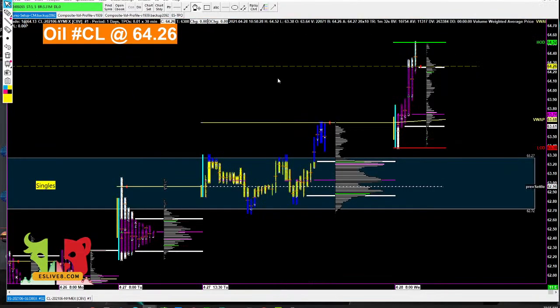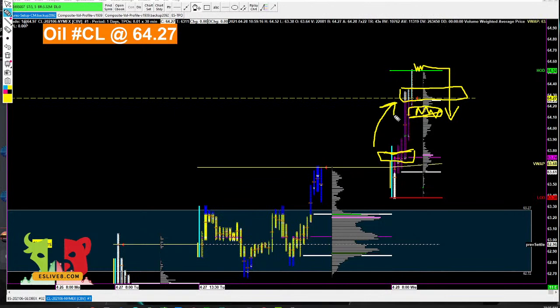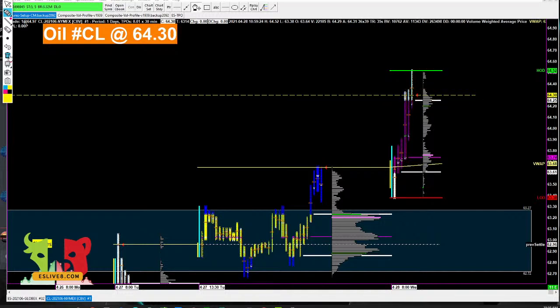Oil trading, back to 64.26. Doesn't want to give me the 64.50. I'm going to wait here for the 64.50, take it back to the 64 even, right? The developing point of control might move back into these levels on the 64.10s. So start looking for that trade. If we start developing value on the 6430s, you will see that point of control jump from the 6360s back to those 6430s when it comes to the TPOC on oil.